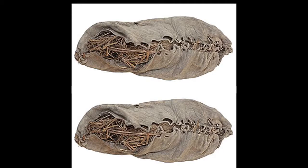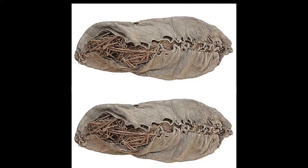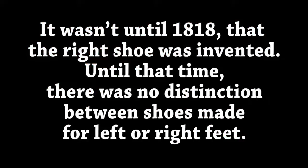Shoes once had the same shape. Before the year 1818, both left and right feet were given the same shoe. It wasn't until 1818 that the right shoe was invented. Until that time, there was no distinction between shoes made for left or right feet.